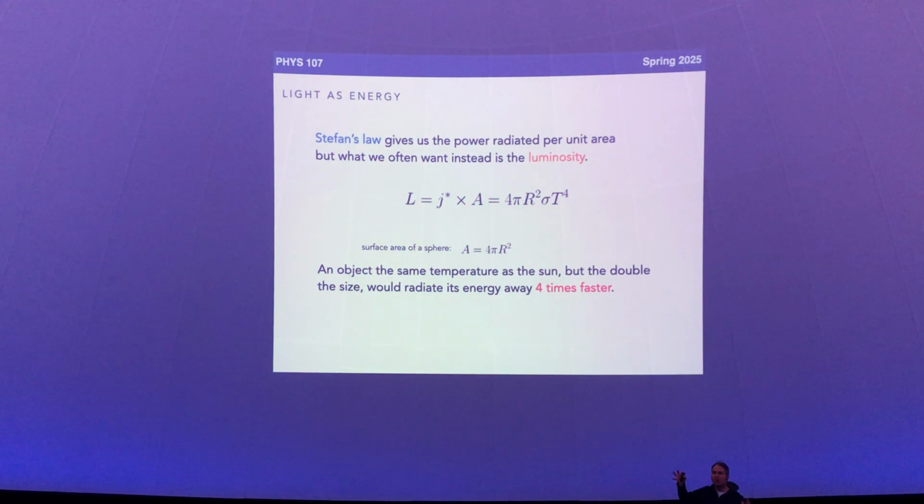So I can make a star more luminous by either making it bigger, same temperature, just a bigger bulb, or I can heat it up. Double the size would radiate energy 4 times faster, or if I just increase the temperature a little bit, it would go even faster. If I need to get rid of a certain amount of energy, because the center of the sun is really hot and constantly produces more energy, how do I get rid of it? I could become bigger and have a bigger radiating surface, a bigger radiator, or I can increase my temperature.